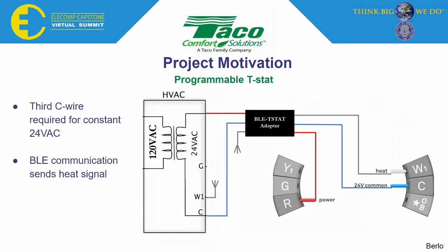Programmable thermostats are more energy efficient, have better user interface, and are the new standard in heating and air conditioning systems. However, these thermostats require an additional 24 volt wire for operation. Anybody looking to upgrade to a smart thermostat would need to run an additional third 24 volt wire from the unit to the thermostat. Our device eliminates the need for such a wire.